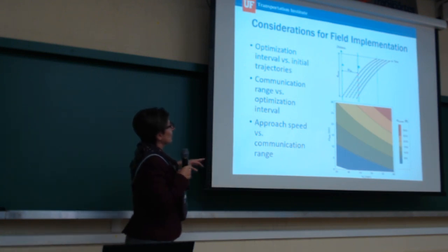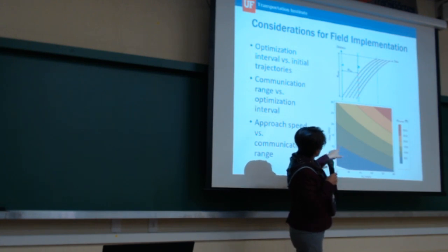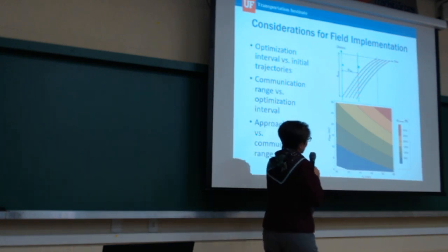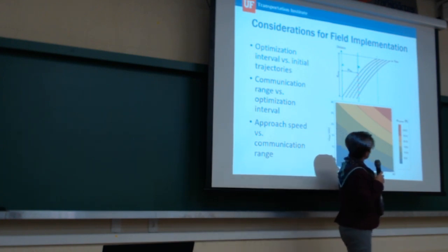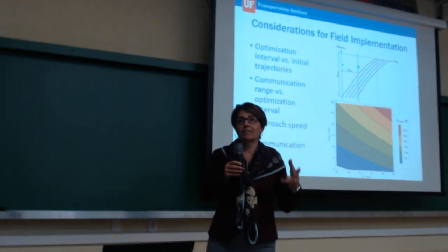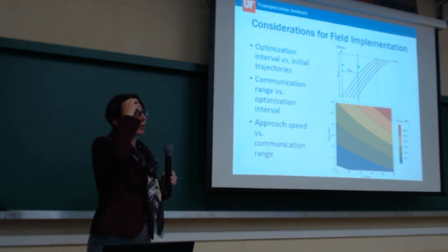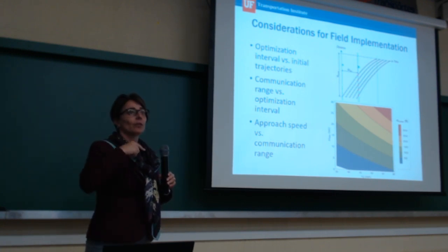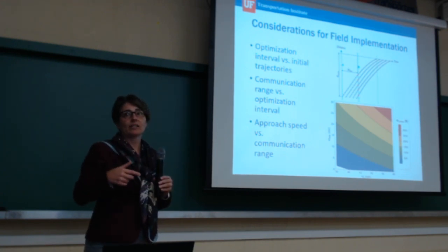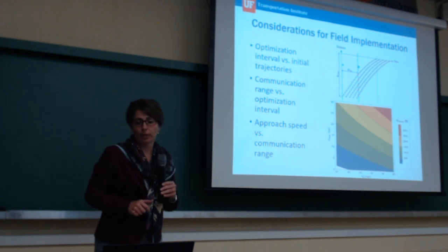And so we developed this relationship between the approach speed, the communication range, and the optimization interval. The higher the speed, the longer your communication range needs to be in order to effectively develop trajectories, send them, and have them implemented. And that doesn't even account for the calculation time or any extra time it may take to send that information, which, in our tests, is negligible. It doesn't take long to calculate, and it doesn't take long to send that information.